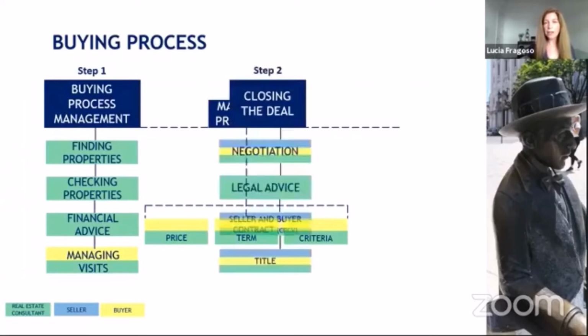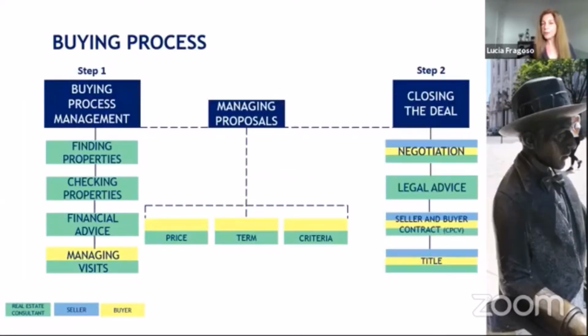And finally, for closing the deal, we enter the space of negotiation, where I will also be present with the buyer and the seller, so that both sides are happy, which is important, and we can have a final deal. Of course, as I said before, we always have a lawyer from the beginning until the end, so we always have this legal advice to help our clients as well. And when it's time to do the contract, we can do it in two different times.